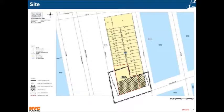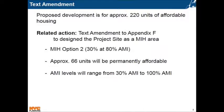While the proposed rezoning affects lots 1 and 51, the development site is located only on lot 1 at the corner of Metcalf and Westchester, shown here outlined in red on the tax map. And a small portion of the development site would remain R6. These actions would facilitate the development of approximately 220 units of affordable housing for low to moderate income households.